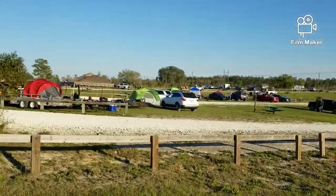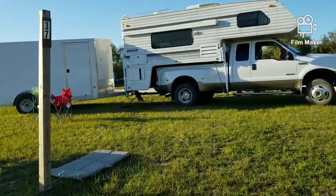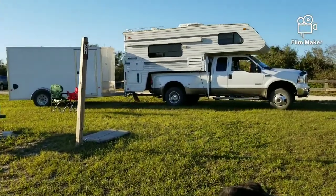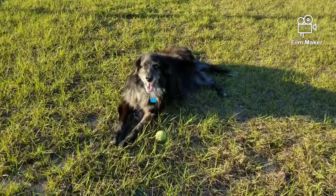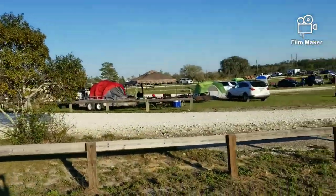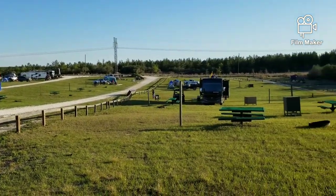And dirt bikes and all kinds of cool trails. And we got the spot up top of the hill, which is great. Looks pretty level. We're grateful. Don't have to do anything. Ben's loving it because he's got his ball. But yeah, check this place out. Okay, cool. Very, very cool.